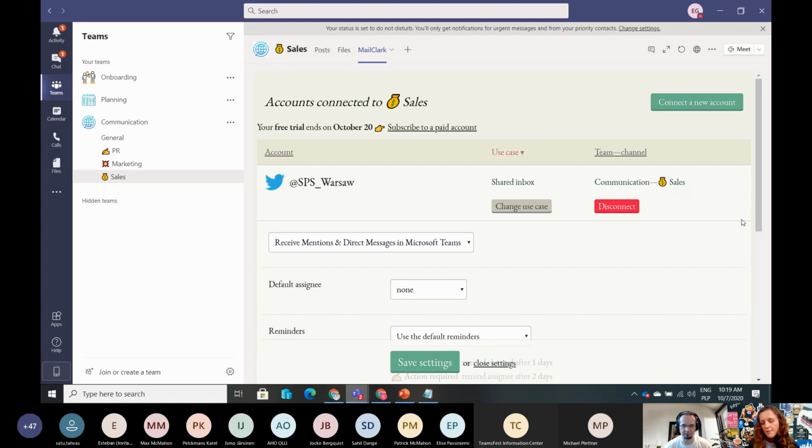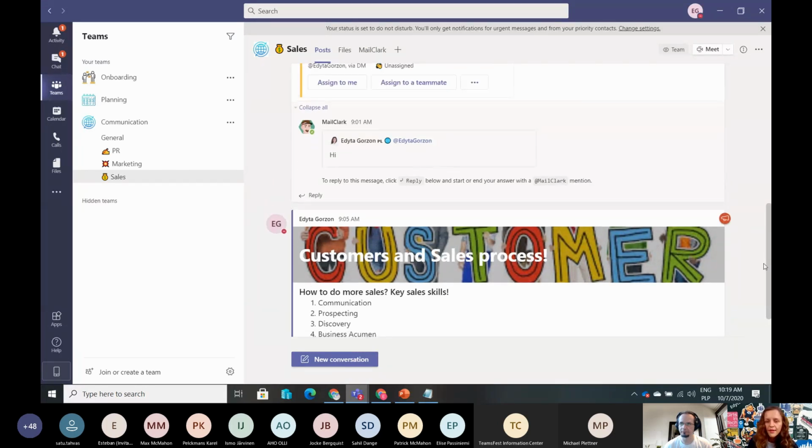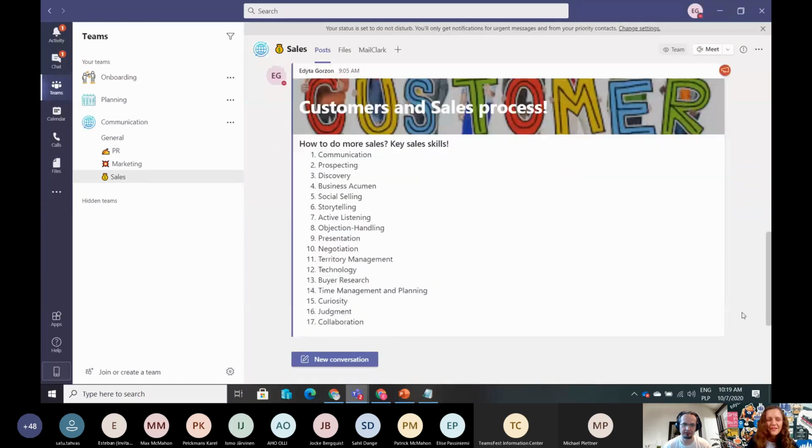So I'm opening my Twitter account. I will write to the SharePoint Saturday Warsaw account directly from my personal Twitter account. And in 2 minutes, you will see that we will get a message directly in the posts section in our communication sales team. So it will take a while. If you wish to add something, Marcin, in between, that would also send some message to our Twitter. It's waiting somewhere. Yeah, it takes a little bit of time, but we'll get back here very soon.